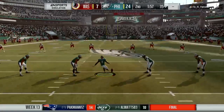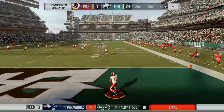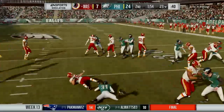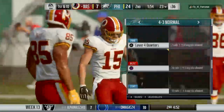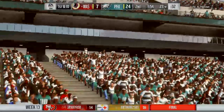Elliott now to kick this one away. This is taken about 7 yards deep. And he'll bring it a few past the 20 to the 23-yard line. A look at Washington as they come onto the field. And they've got to be a little bit frustrated about that last drive, missed field goal.